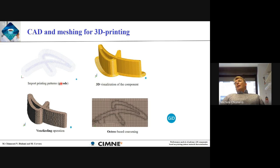So this is a very complex, very long file, as you can imagine. This is an example. This is the logo of ArcelorMittal. We are working with them for metallic materials.